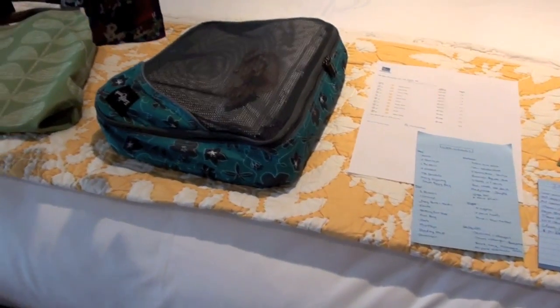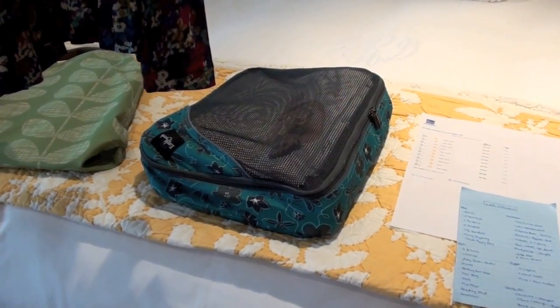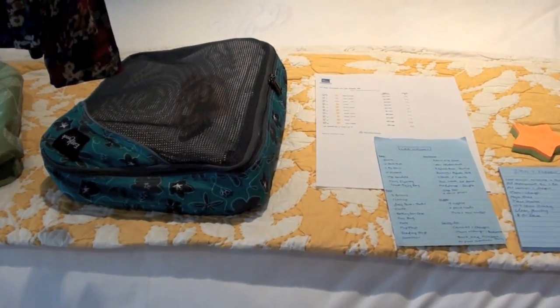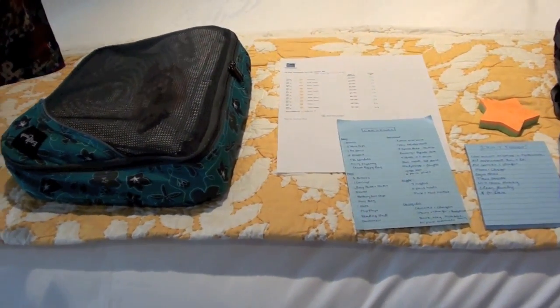That's my yoga mat. I always travel with it. I do sun salutations every morning when I wake up, and I don't go anywhere without it. That's a travel yoga mat, and a, what's it called? A yoga towel. I can't remember what it's called now.